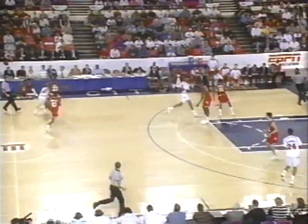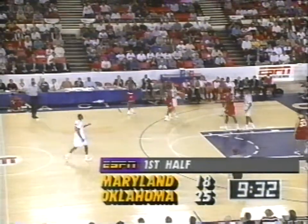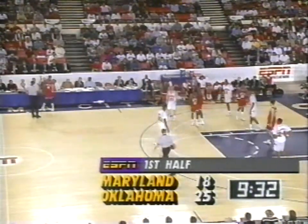Smith picking up the offensive rebound, and the freshman into double figures. Well, this is the spurt we talked about. Maryland's back in it. There's a Booth foul at midcourse. You talk about that Washington State game tonight.